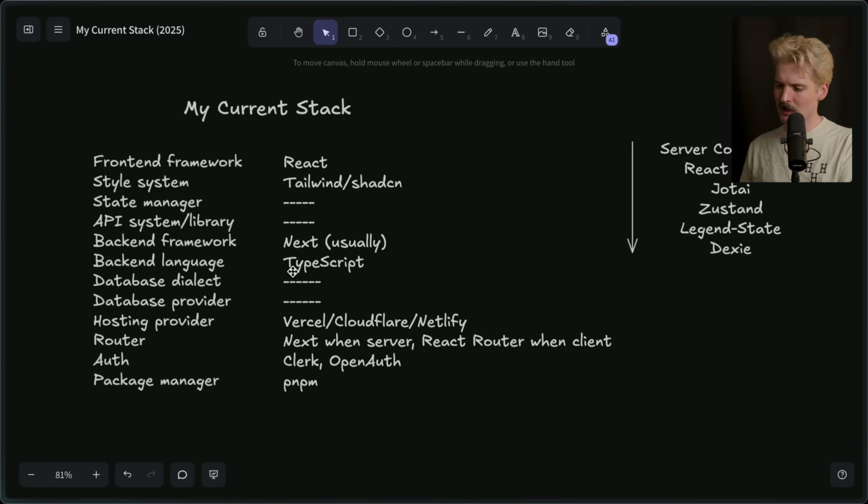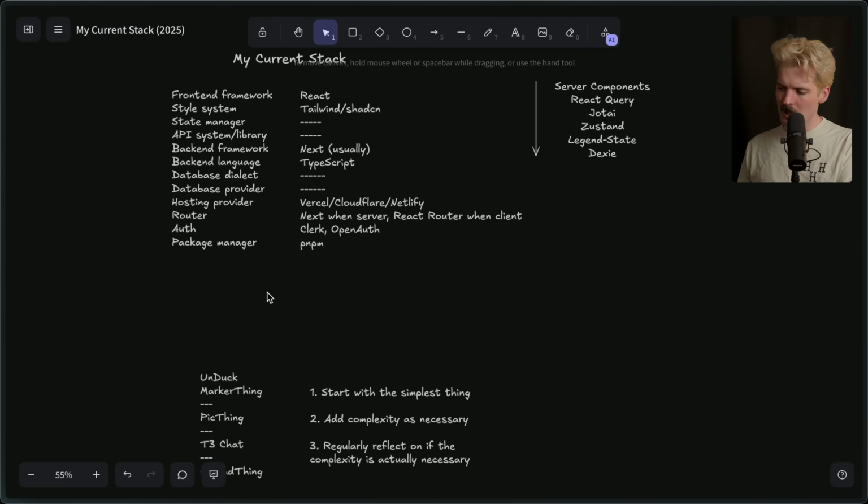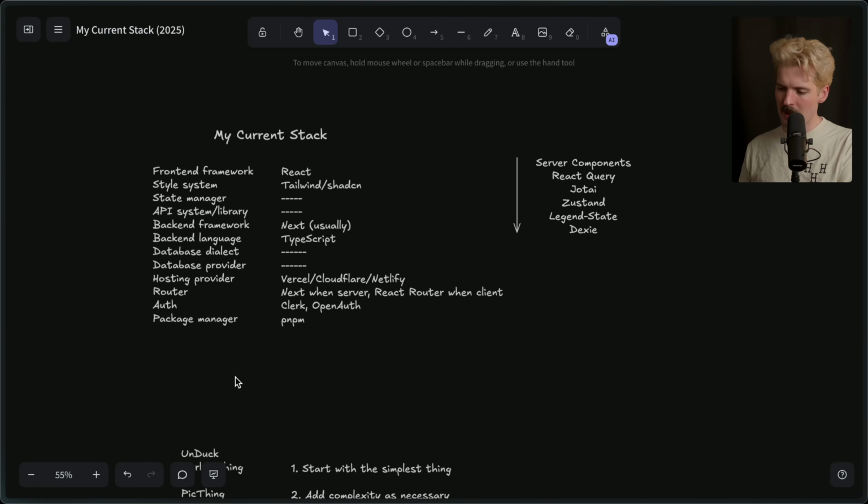I think this gives you a good look into my brain and how I make technical decisions about the stuff that I build. Keep it simple for as long as you can and add complexity only when necessary. Go out of your way to delete things whenever possible. And if you deleted too much and have to bring things back, that's okay too. I think I've said all I have to here.